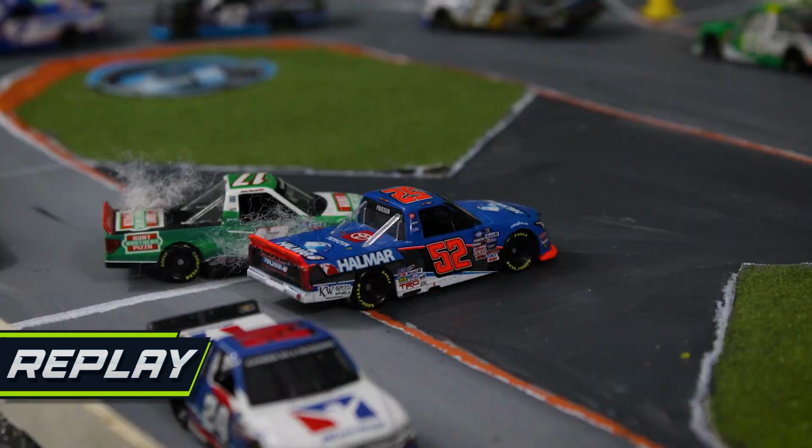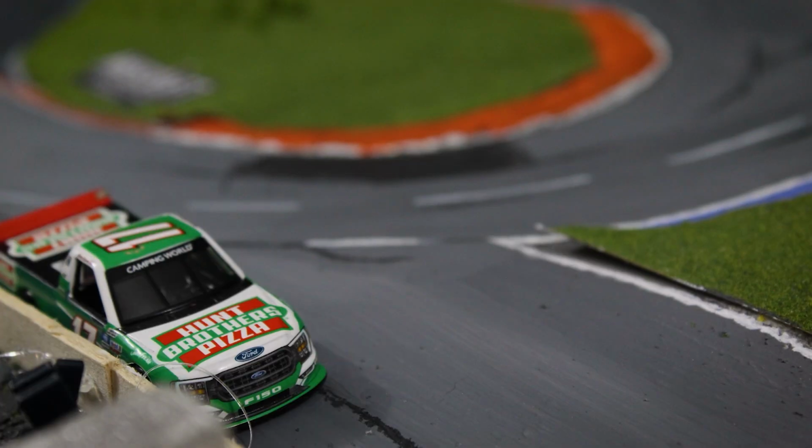Yeah, the NASCAR officials are not going to like that one at all. They're going to call the 17 truck to the pits.